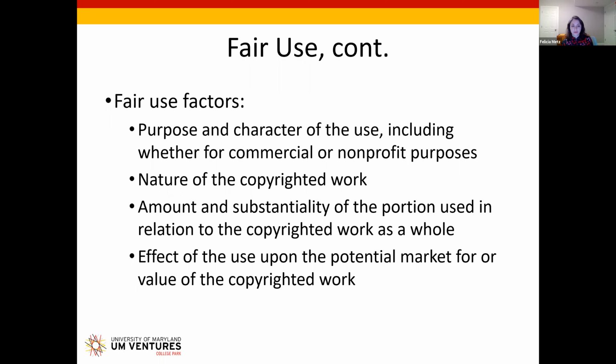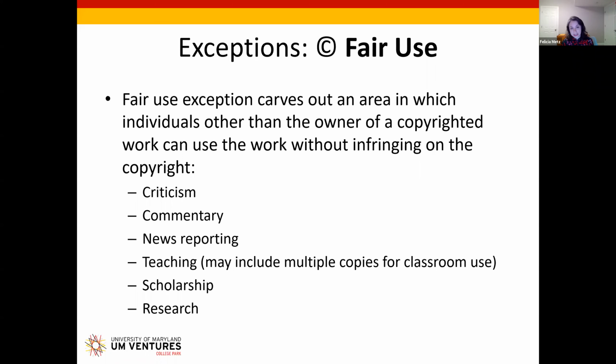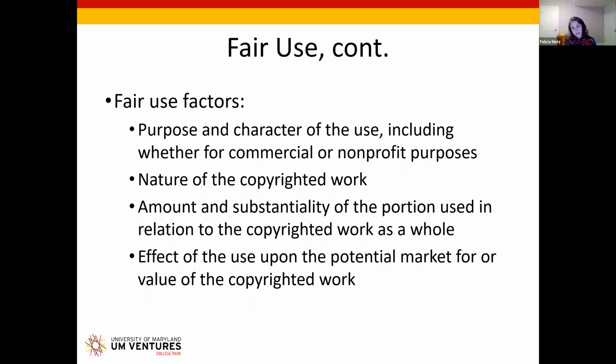But there are factors to consider and what courts look at to determine if something really is fair use or not. And I think you should consider this, especially now in the age of all online teaching. If you're providing course materials on, say, a course website, making a copy of a page or a short chapter of a full textbook might be fair use, but scanning in that whole textbook so that your students don't have to buy it, that might not be fair use.